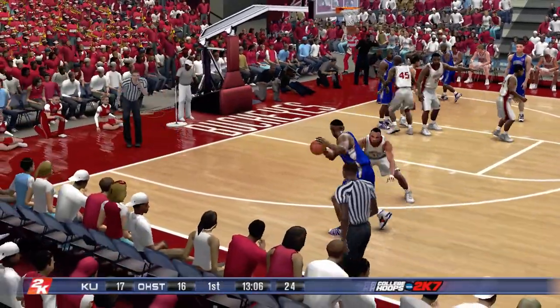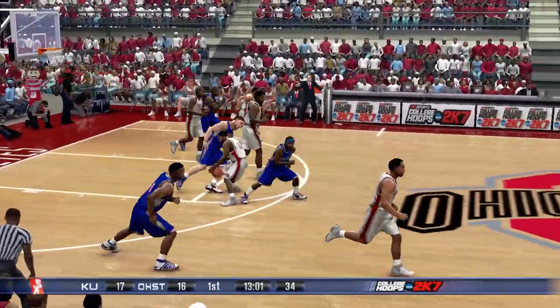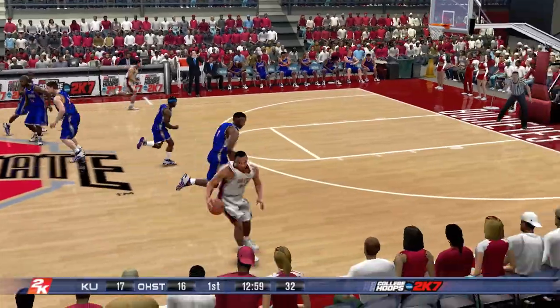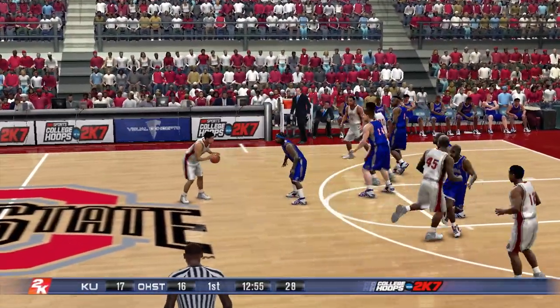Zero catches it outside. Bounce pass to the free throw line. Stolen away by number 12. I think these fans are getting excited, Burn. They're making some noise now.